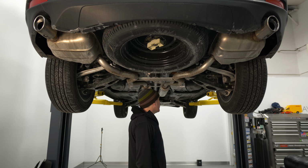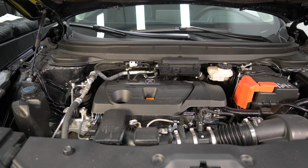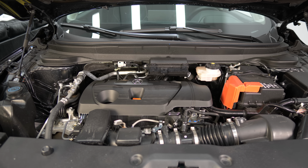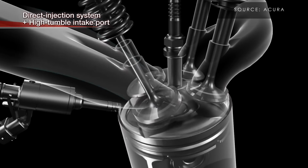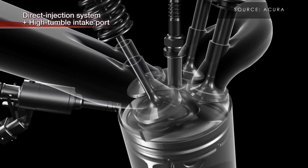But that's enough of the underbody segment. Let's take a look under the hood. Under the hood of the RDX, finally, and I'm gonna blow over some of this. This is a K20C4, a variation of the Accord 2-liter turbo and the Civic Type R turbo. So it shares so many of the same technologies.